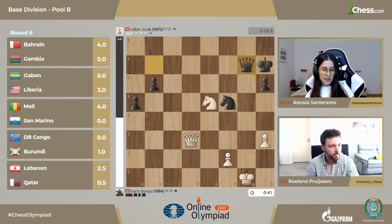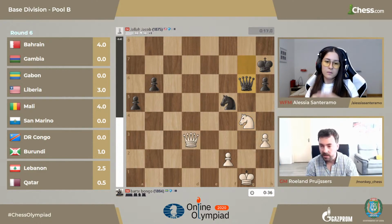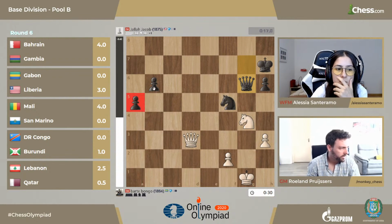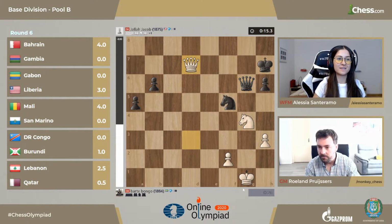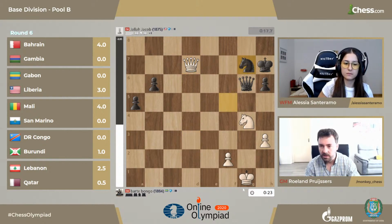So let's have a look at this position. We are now looking at board one in the match between Gabon and Liberia. Liberia's Jacob Jalla is a FIDE master with a rating of 1902, and Mr. Bongo Barthélemy is a candidate master with a rating of 1887. So more or less this match is balanced, both have more or less the same rating. But it seems that black is doing well, with more pawns and no threats in the position so far.